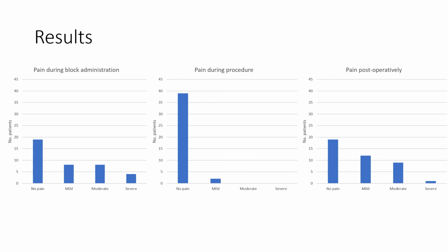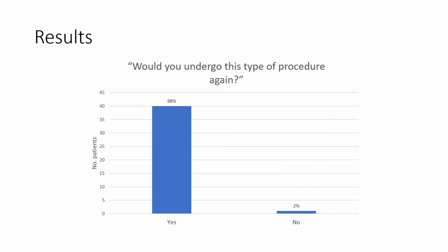During the procedure itself, only 2 patients had mild pain, the rest experiencing none at all. And post-operatively, again, there was a spectrum, but the majority experienced no or only mild pain. When asked whether they would undergo this procedure again, the vast majority, 98%, said that they would be happy to.